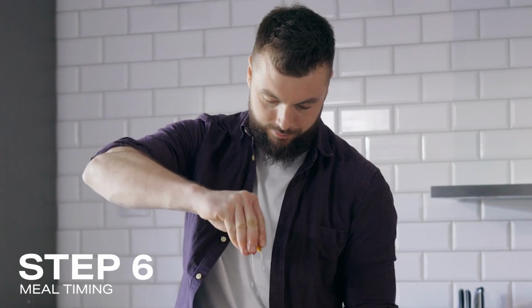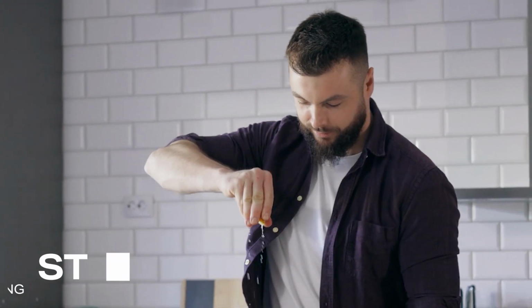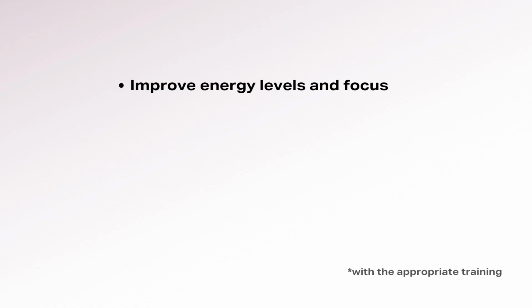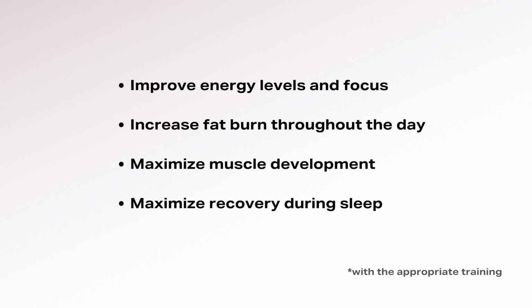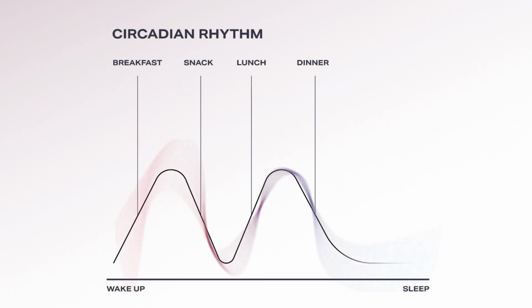The last step to peak performance is meal timing. Optimal meal timing can improve energy levels and focus, increase fat burn throughout the day, maximize muscle development, and maximize muscle recovery during sleep. Our personalized nutrition plan considers all scientifically backed guidelines for maximizing recovery and performance through appropriate meal timing and builds them into your diet plan.